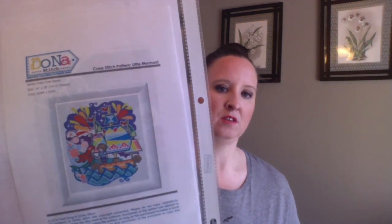But okay, first let's do WIPs. Okay, so WIPs for March. If you guys remember correctly, in March I started The Little Mermaid from Donut Stitch. There it is right there. Sorry, it's a glare. Let me get it closer to you. I don't have tons of progress since I showed this to you last in March. It's been about 4 weeks since my last video. I did my last one on Easter Sunday. Apparently I do Sunday videos, so that's cool.